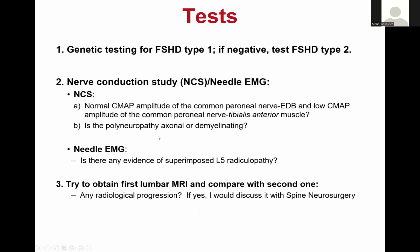The polyneuropathy: he is 80. It wouldn't be uncommon to find sensory neuropathy in the legs, but that's okay. So I'm not suspecting any demyelinating problem, but we can check if it is axonal, or maybe there is no neuropathy at all, and that would be great.